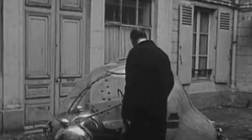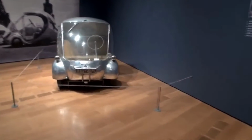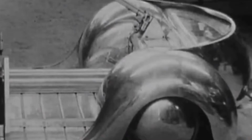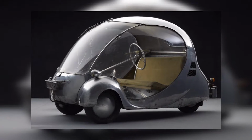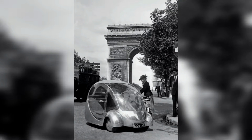Throughout his life, Arzen used his strange creation to drive around town, and after his death, his car was brought to the Museum of Arts and Crafts. So, if you ever want to see this masterful car, just hop on a plane or GM Firebird to Paris to see the brilliant design in person.